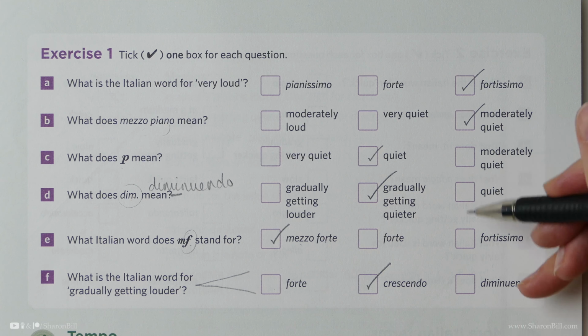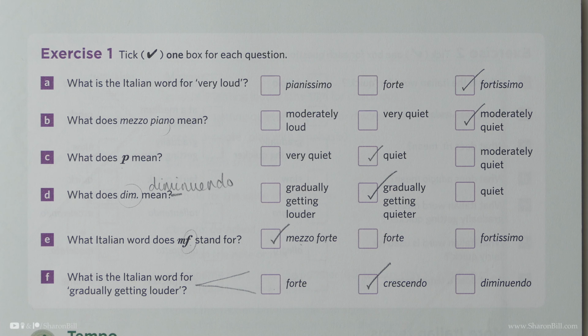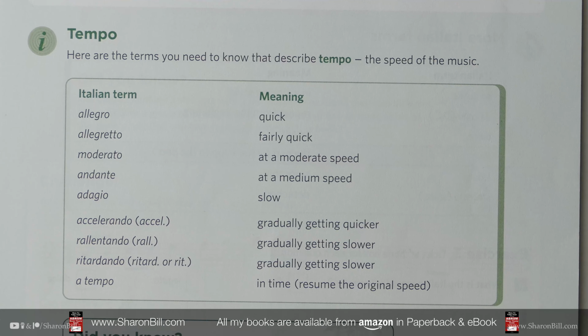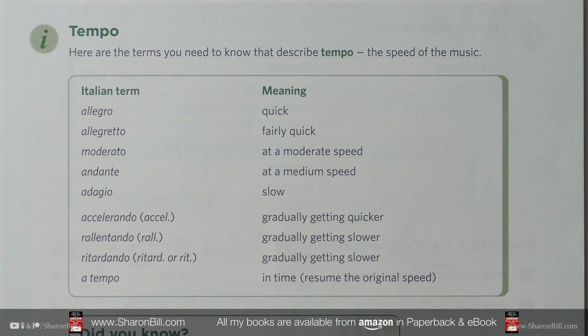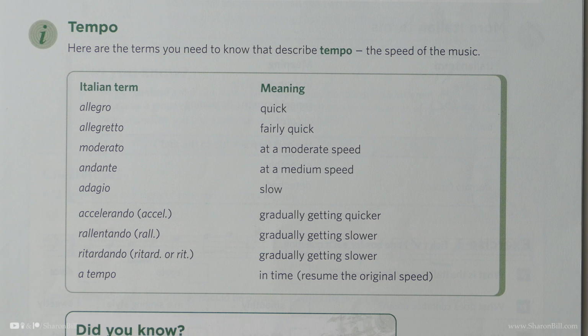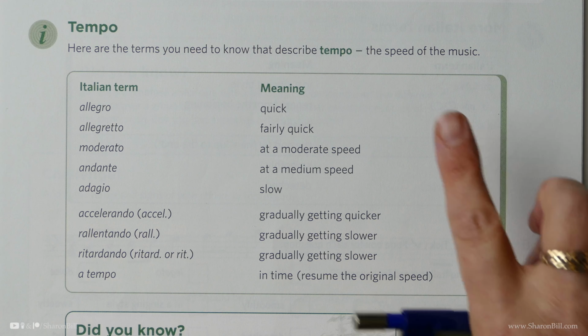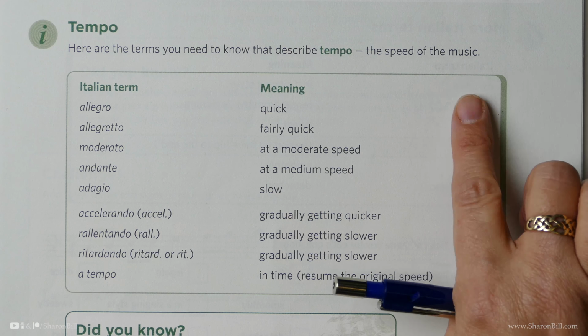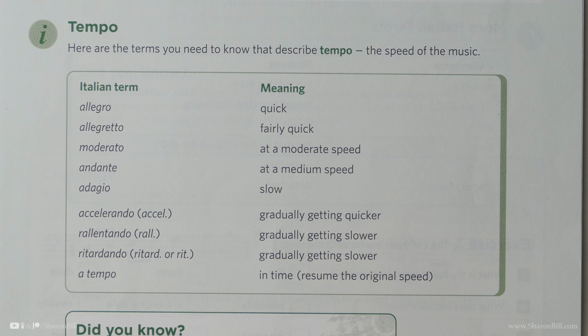So we've dealt with volume and dynamics, but now we're going to look at tempo, because we need a composer to tell us how fast he or she wants a piece to be played. It's all well and good keeping so many beats per bar in strict time, but what is the general pulse? Because if we've got a slow pulse or a quick pulse, it will change the mood of the music.